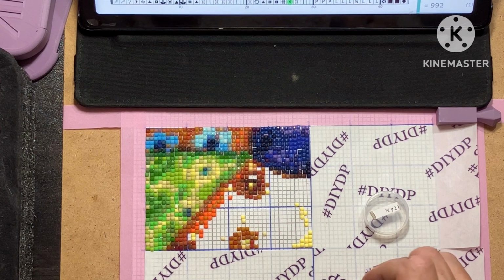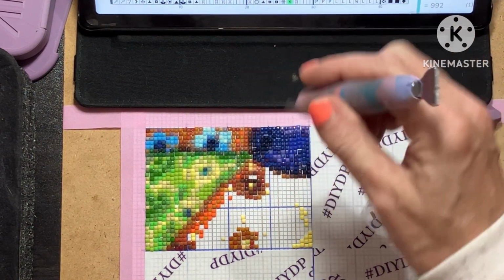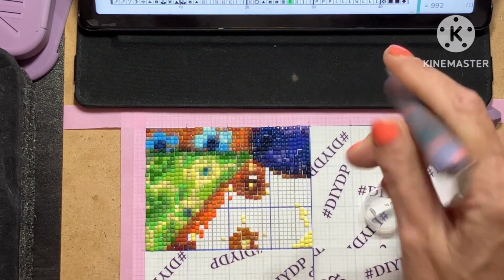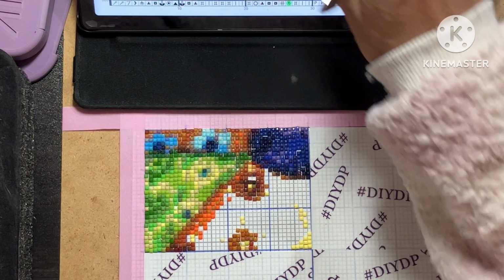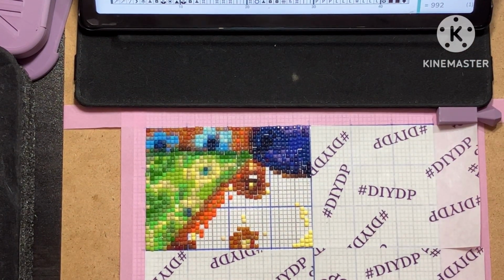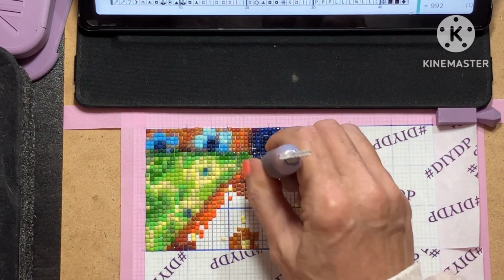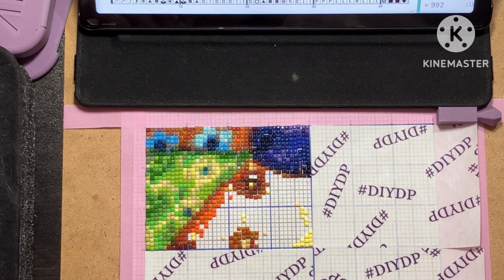I am using a 240 Art Dot storage bottles for my drills. And when I've finished with this one, I have got, now I know this seems a bit silly, right? But I've got a pattern that's nearly the size of Annalise Wall.